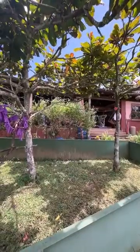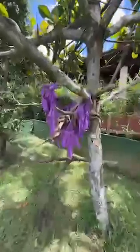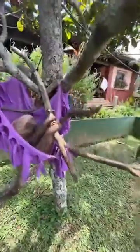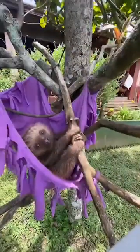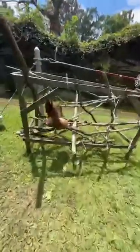We can show you some of our baby sloths while we're waiting for people to join. During the day, they get to climb out here and exercise. Seems like a perfect sunny day for it. Over here we also have one of our rehabilitation sloths going for his daily exercise.